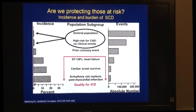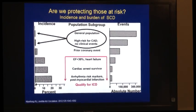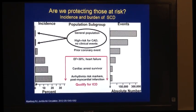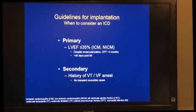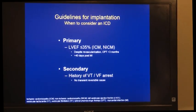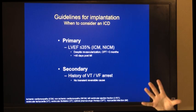And a huge question in cardiology is, how do we predict who those individuals are going to be, and how do we mitigate the risk when the number of people in that cohort is so large? So our guidelines for ICD implantation, just to simplify, primary prophylaxis device is when your ejection fraction is reliably less than 35%, and that's whether your cardiomyopathy is ischemic or non-ischemic. And that is despite revascularization, it stays low on optimal medical therapy for at least 3 months, or for over 40 days post-MI. Then you qualify for a primary prophylaxis ICD.